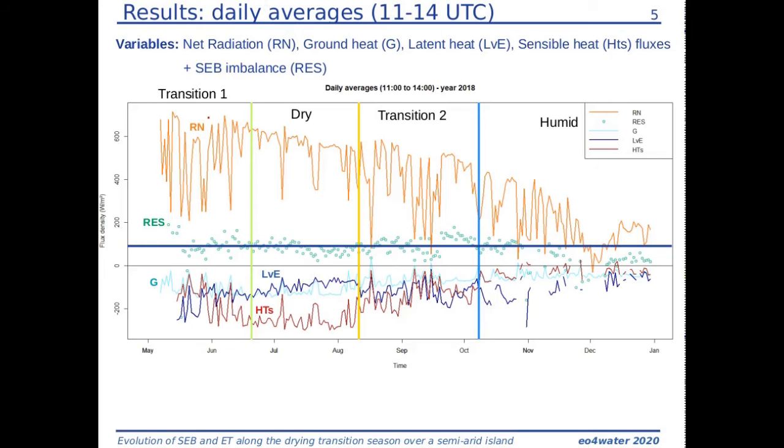Here, we see at noon how the surplus of energy carried by net radiation is distributed by both turbulent heat fluxes into the atmosphere and by the ground heat flux into the soil. Green dots indicate the amount of energy that is not taken by the other terms, representing what we call the residual, or the energy imbalance. Note that in our station this imbalance oscillates around 100 watts per square meter, being smaller during the summertime and especially during the humid period due to the less available energy. However, there are certain cases during the transition periods in which this residual falls well above that threshold.